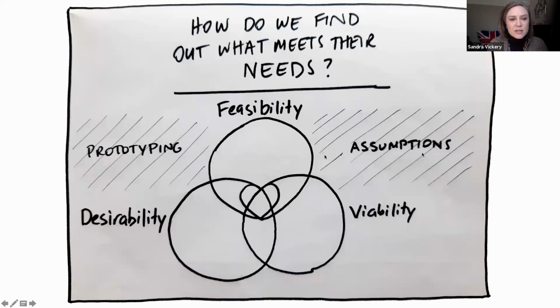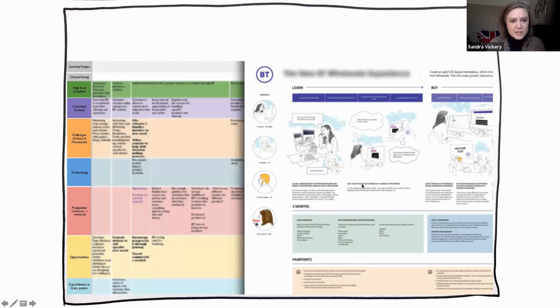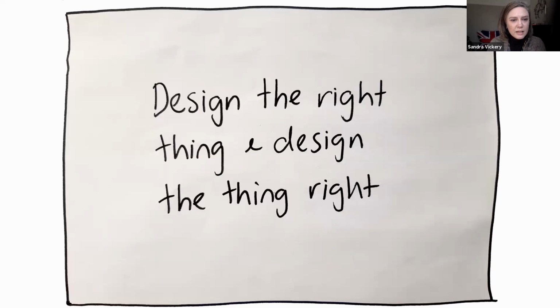And how do you do that? You're feeding in your assumptions and you're prototyping. After the workshops, just to take it back to technically what we do, we take them and put them into these mapping techniques, and then we translate that into something a little bit more visual so that stakeholders can all be on the same page and we communicate that well. And ultimately, it's just making sure that we're designing the right thing and we design the thing right. That's what it comes down to. That's all about it being cost effective, but being what users actually want.